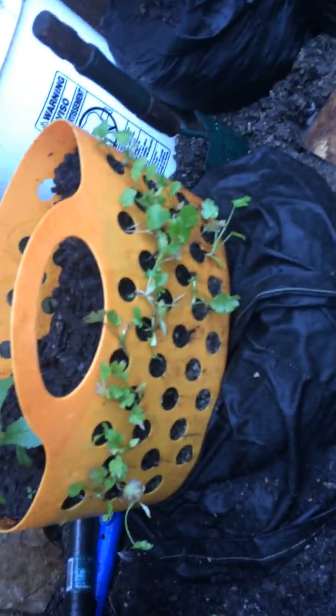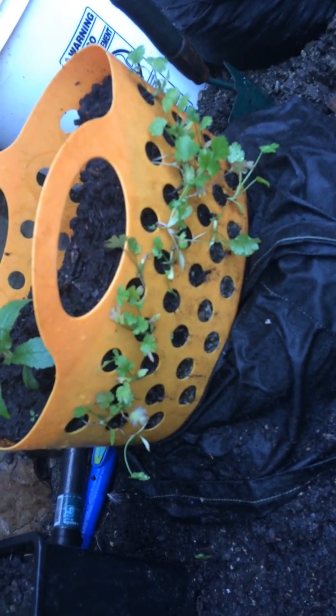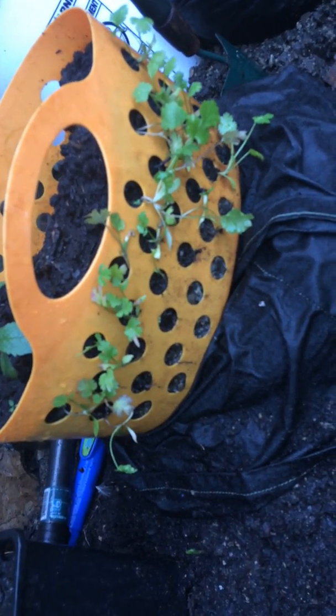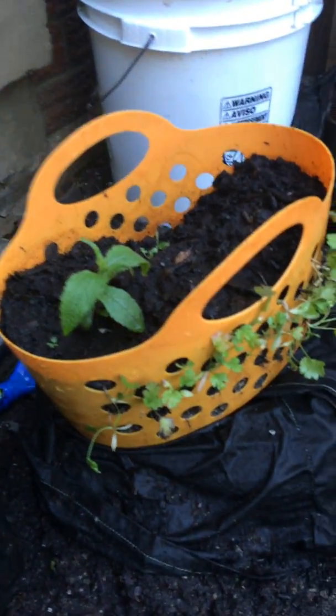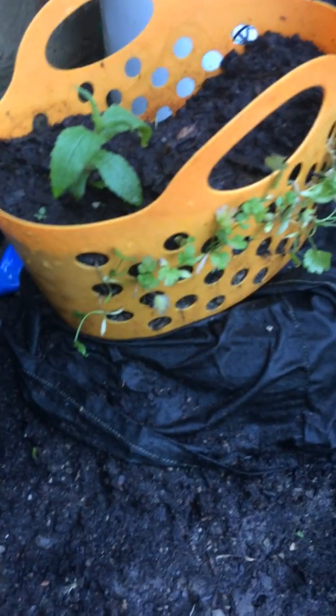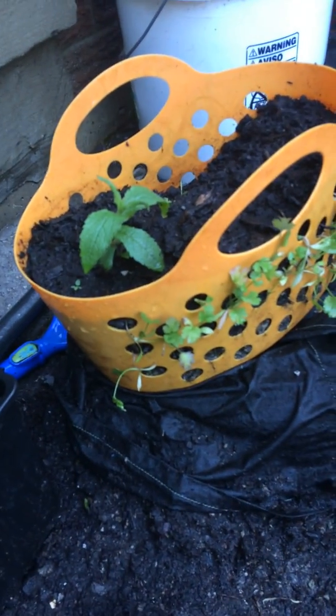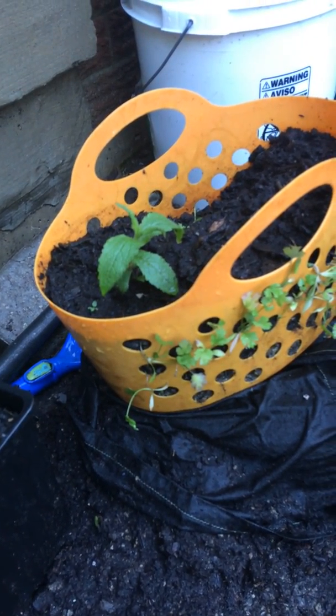This was an experiment with the cilantro or coriander. I don't know what's going on with them. Some of them are starting to turn red, so it's probably too early to tell how they're going to thrive. A little mint plant. I think this was a transplant from a clipping. It was growing in the water for a while till it could take roots, and this is where it is right now.